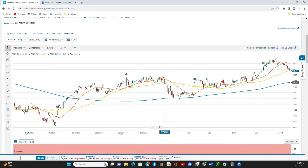And what happens when it broke through the 50-day again? It goes from 138, 138 and a half, all the way down here to 125. And then finally we come back, and what happens when it jumps up? It jumps to the 50-day, and then it touches the 50-day again, and again, and again. I don't know how many times you want to count this. It looks like 4 days where it just rode along the 50-day moving average.